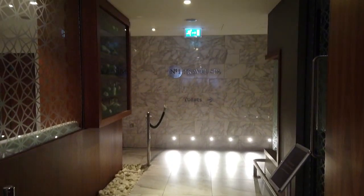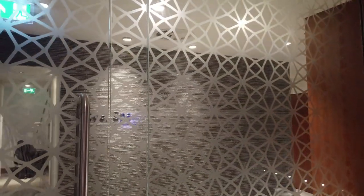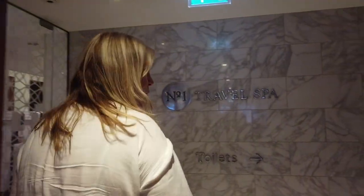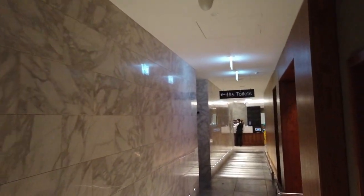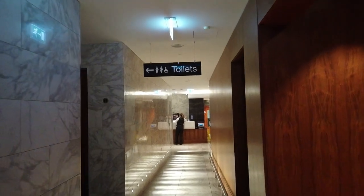So this is a travel spa on the left, but it's obviously closed. I don't know what they're doing, but it looks interesting. And then there's showers this way, which is good. But we're going to walk down to the bar and get a few soft drinks because it's first thing in the morning.